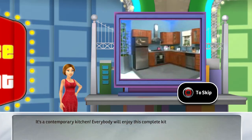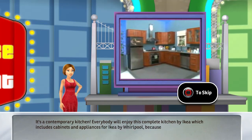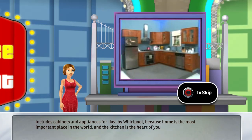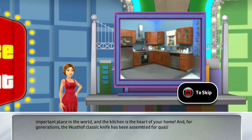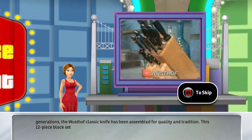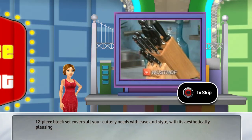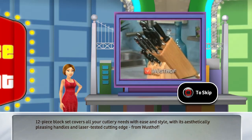It's a contemporary kitchen. Everybody will enjoy this complete kitchen by IKEA, which includes cabinets and appliances for IKEA by Whirlpool, because home is the most important place in the world, and the kitchen is the heart of your home. And for generations, the Wusthof Classic Knife has been assembled for quality and tradition. This 12-piece block set covers all your cutlery needs with ease and style, with its aesthetically pleasing handles and laser-tested cutting edge from Wusthof.